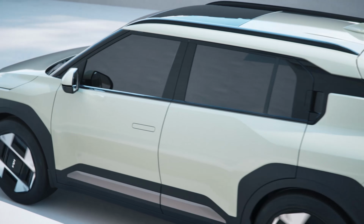Today we're diving into an exciting and comprehensive comparison between two of Kia's latest electric SUVs, the all-new Kia EV3 and the versatile Kia Niro EV. Both of these vehicles represent Kia's commitment to sustainability and cutting-edge technology, but they cater to slightly different needs and preferences. If you're considering making the switch to an electric SUV and can't decide between the EV3 and the Niro EV, this video is for you.